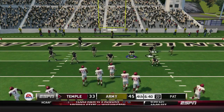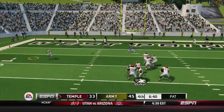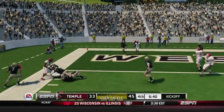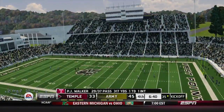They'll go for two in this situation. Fires it out. So that's an 8-play, 75-yard drive. And they'll come away with 6 points after failing on the 2-point conversion.